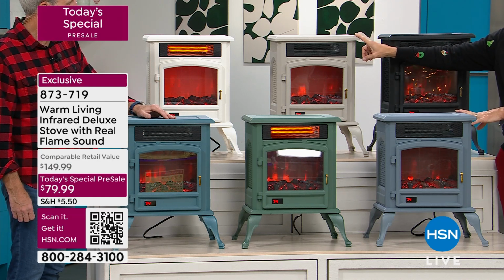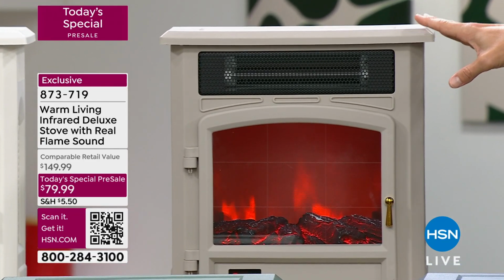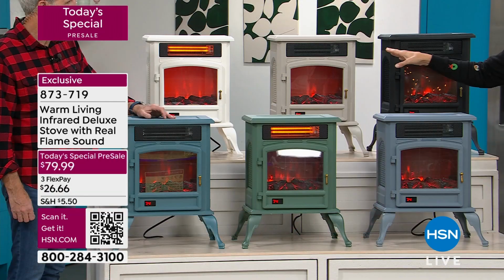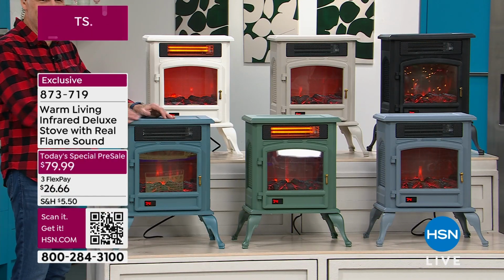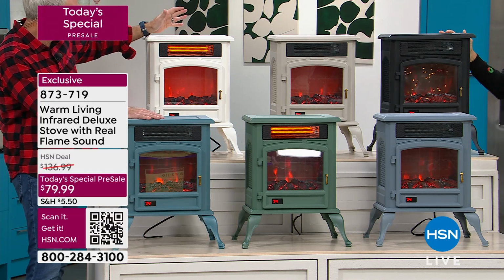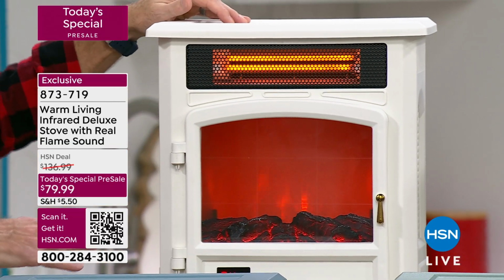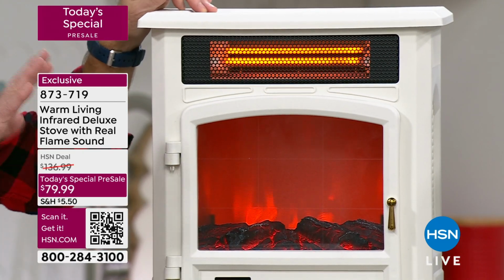Take a look at the top. This is gonna be your taupe, another great neutral. Blends in well. Think about home office, think about the living area. Maybe you're making cookies like Tina and you're gonna move it to the kitchen there. Carrie, what do you have, the antique white? Yeah, this is the antique white, also very popular, which also goes with just about everything. This is one of the more modern designs that we've had over the course of the last decade. We've been doing this for 10 years, again, only at HSN.